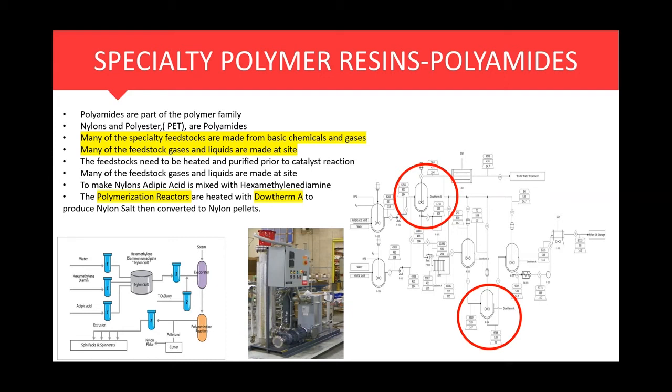Okay, again, using specialty chemicals or polymer resins, also known as polyamides, many of these special feedstocks are made from basic chemicals and gases. Many of the feedstock gases and liquids are made on site. So there are many specialty chemical companies getting the basic chemical feedstock from another facility, and most of these plants are located next to each other. So they're getting the basic feedstocks, and they're actually reforming the chemicals, as if making their own recipes.